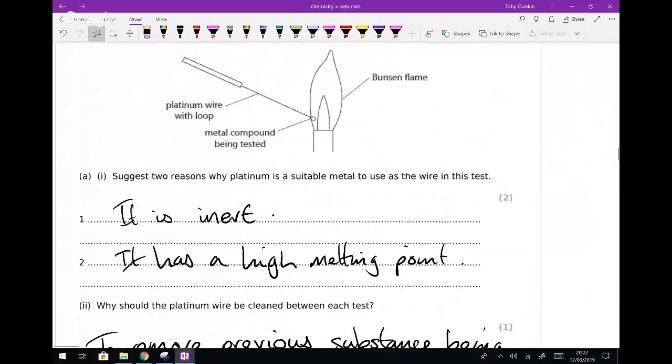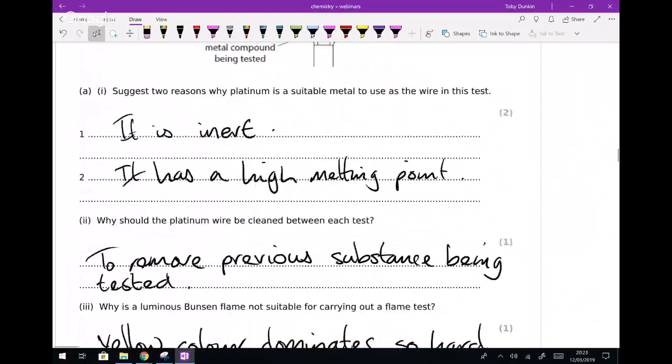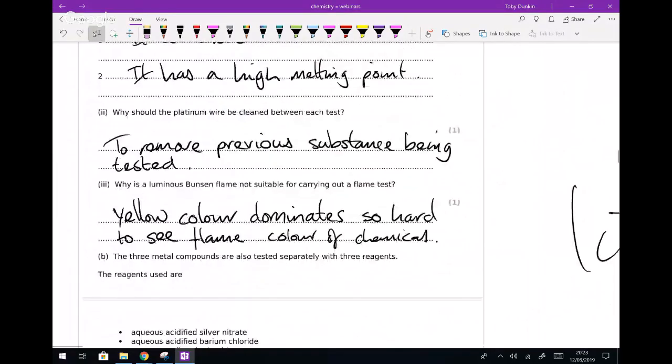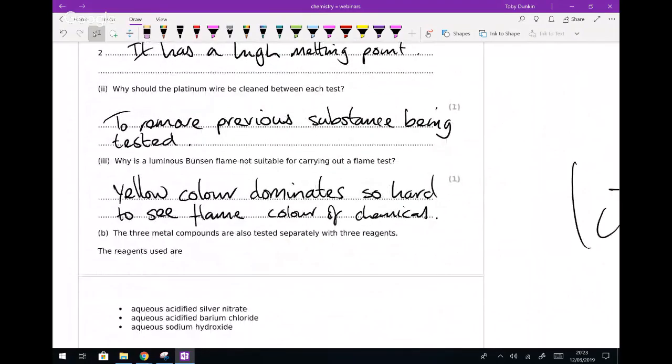Right, suggest two reasons why platinum is a suitable metal to use for the wire in this test. It is inert and it has a high melting point. Why should the platinum wire be cleaned each test? To remove previous substances being tested, so it doesn't contaminate future ones.